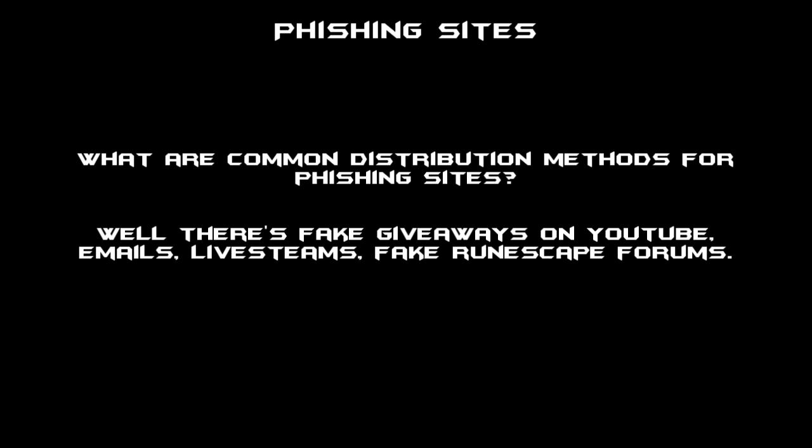Basically what they'll do is they'll have a link inside the email, and if you click it, it'll look like it's going to take you to runescape.com. However, the actual link will take you to a URL with a very similar title to runescape.com, and they hope that you won't notice it, and then you'll just type your login details in and once again give your information to a hacker.